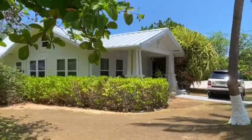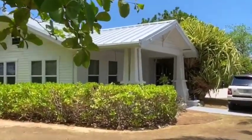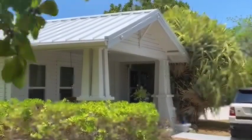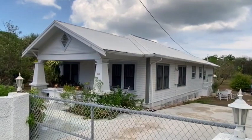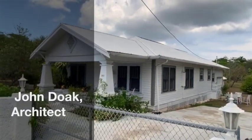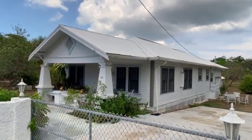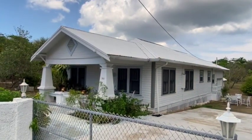Cayman Bungalow, South Church Street. Notice the battered columns on the front porch. Fine example of a bungalow house on South Church Street. Note the gable ends, shallow pitched roof.